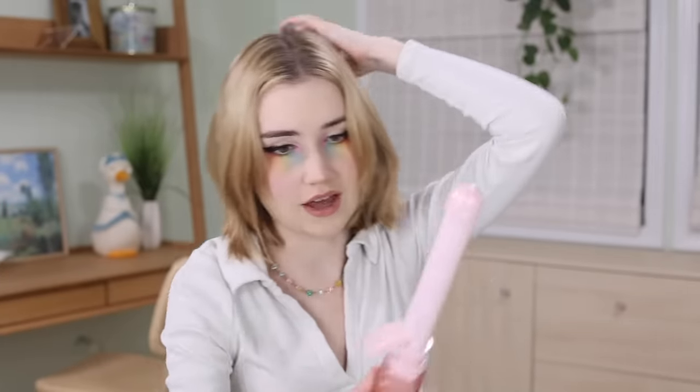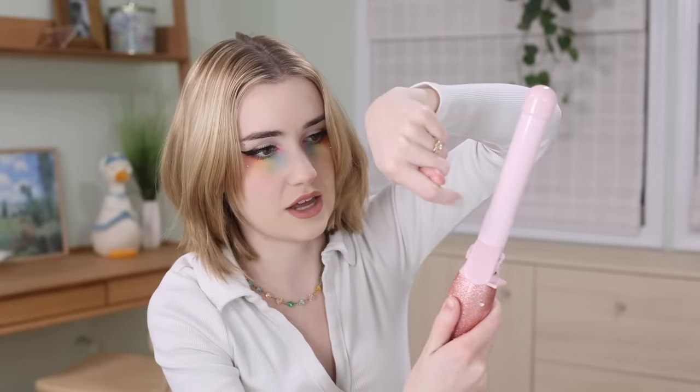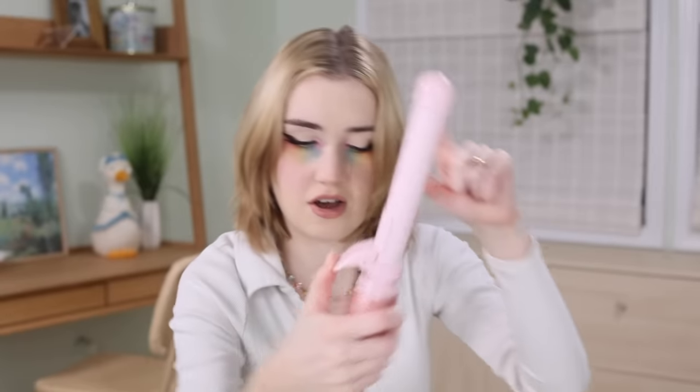Yes. Okay, you gotta grab small sections. That's the only thing. I wish this barrel here was a little bit longer. Like this part that connects, I wish that was a little longer so I could grab thicker pieces. Woo! Oh my gosh! This is so cool! My mom 100% is gonna steal this from me.